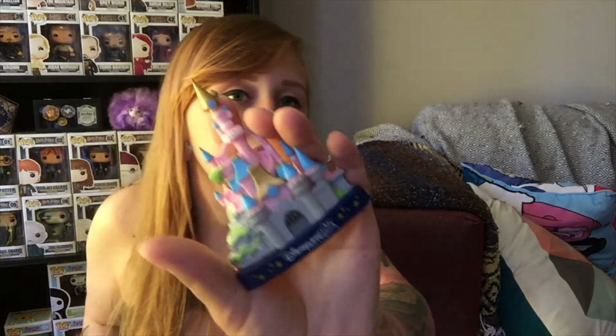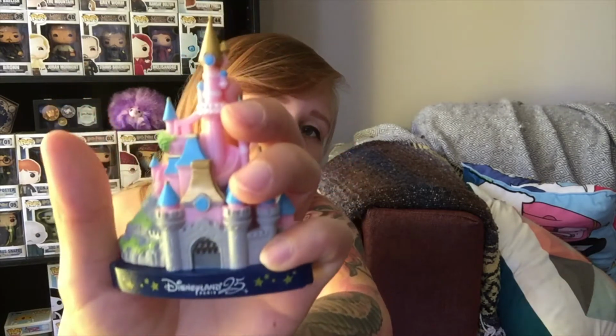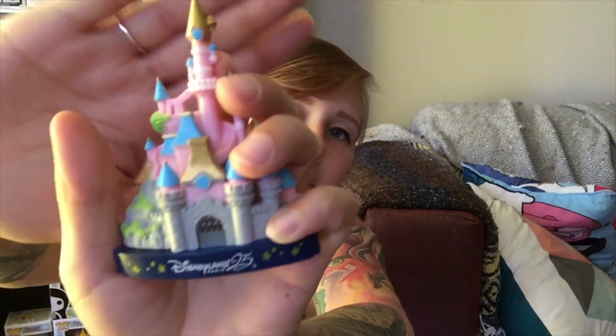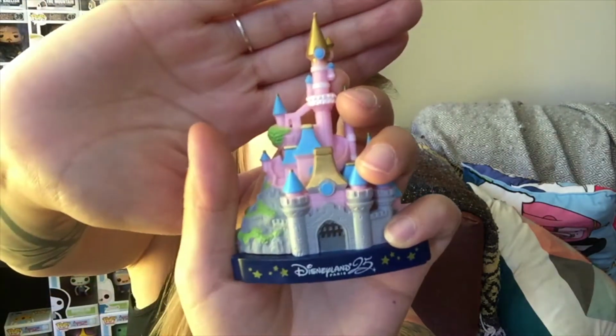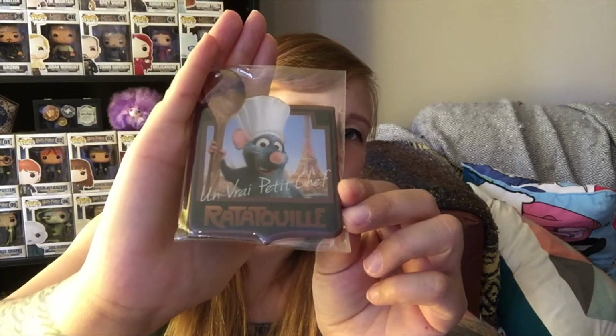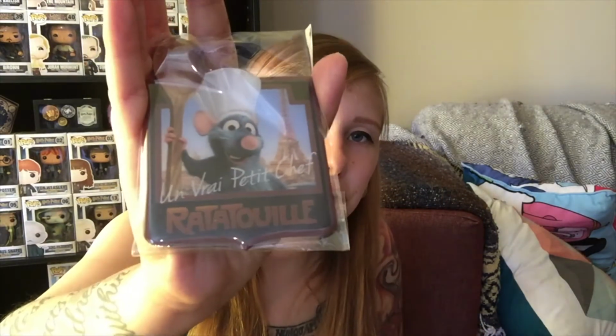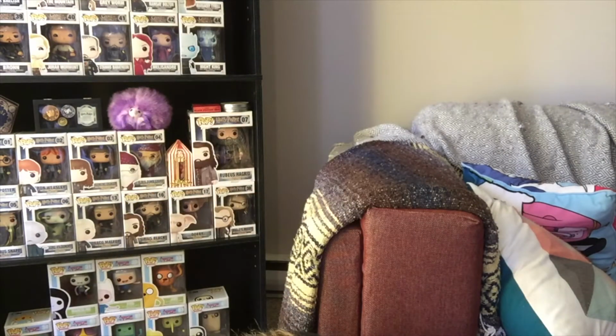So the first one I got is Sleeping Beauty's Castle, and it says Disneyland Paris 25 on it. Then I bought, of course, a Ratatouille one. It says Ratatouille, La Vraie Petite Chef. Thought that was cute. This was 4.99 euro, and the castle was 5.99 euro.